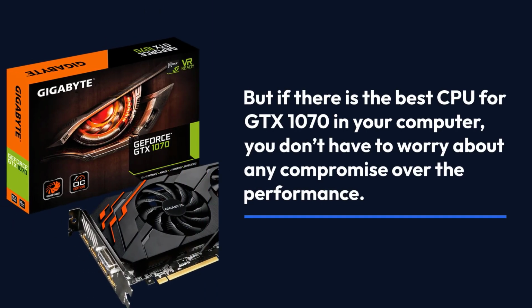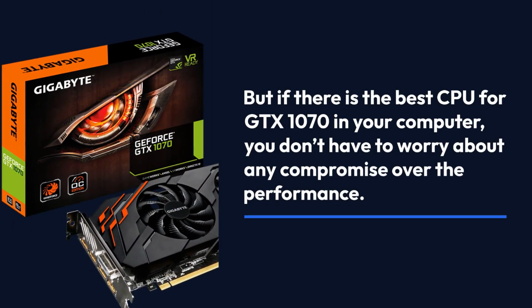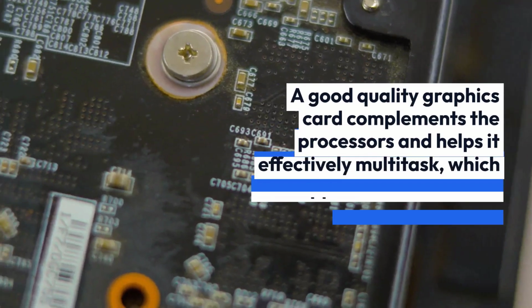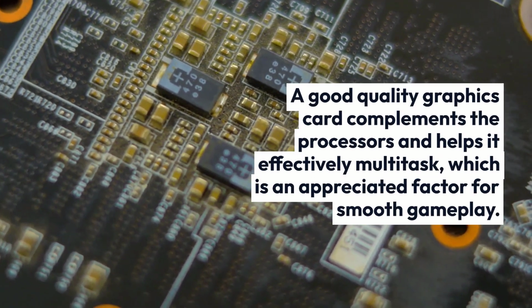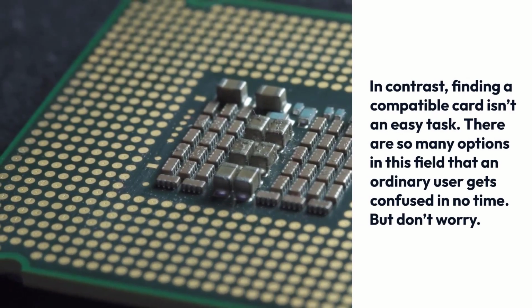But if there's the best CPU for GTX 1070 in your computer, you don't have to worry about any compromise over the performance. A good quality graphics card complements the processors and helps it effectively multitask, which is an appreciated factor for smooth gameplay. In contrast, finding a compatible card isn't an easy task.